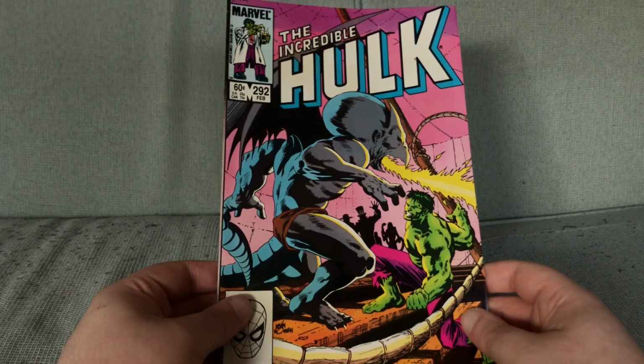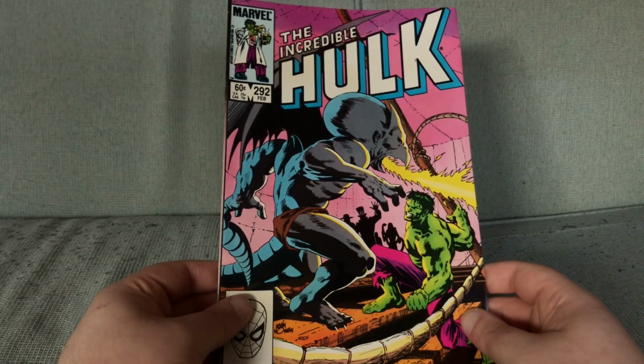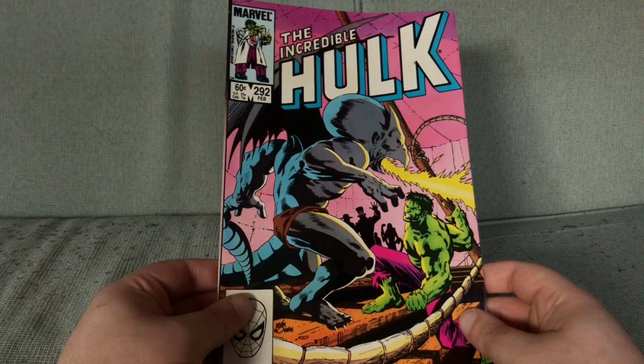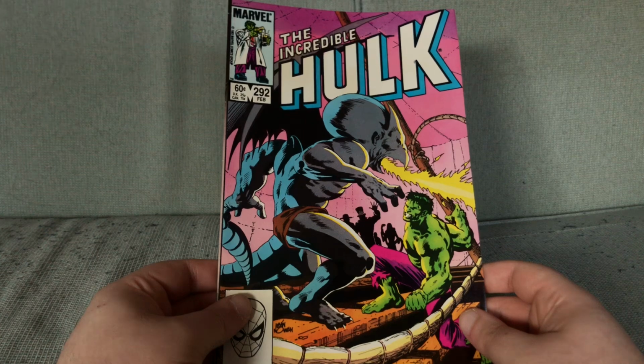Kevin Nowlan with his cover to Hulk 292 featuring Dragon Knight. Actually, no, he looks more like Aerodactyl. It is like if you took Dragonite and Aerodactyl to the Pokemon Breeding Centre that was introduced in Pokemon Gold and Silver, Generation 2. If you took those two Pokemon, they would produce this character. I bet I was shit and called him Man Dragon in a video.